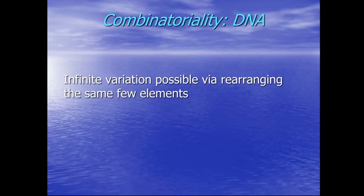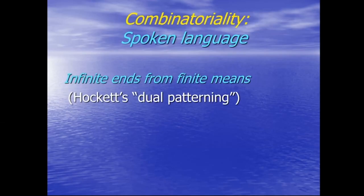Language gives us infinite variation of expression from a finite number of elements. This is an idea that goes back to Humboldt, infinite ends from finite means, Hockett's dual patterning, or Martinet's double articulation. Spoken language is also combinatorial.